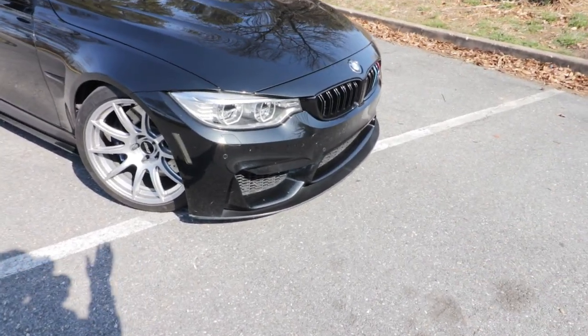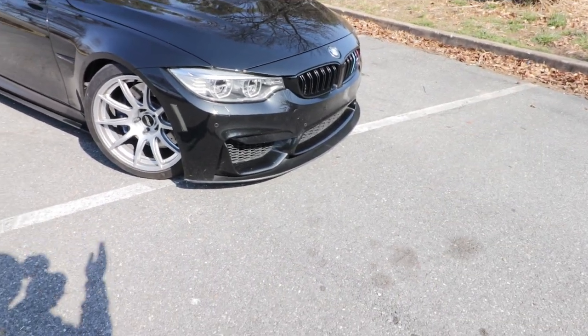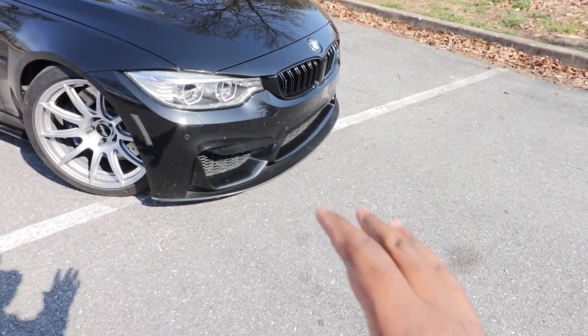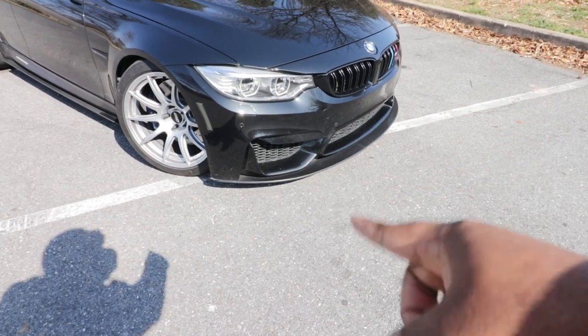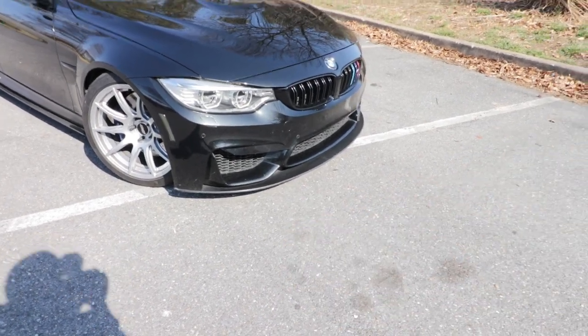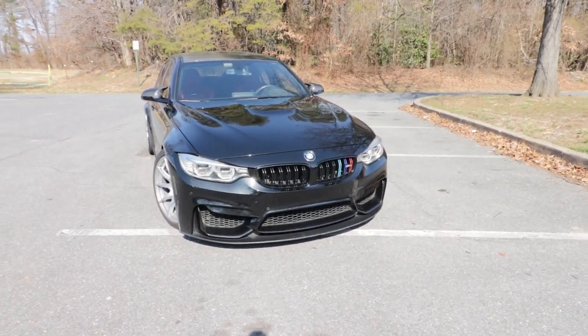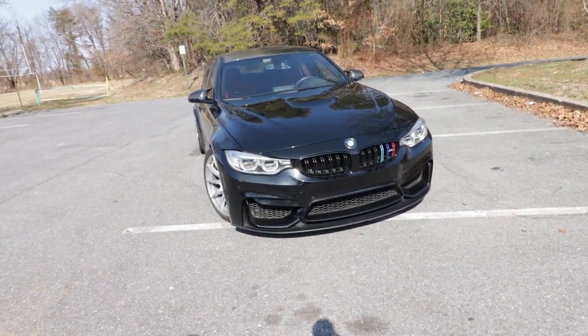So this is durable, and if you are someone who dailies your F80, I strongly recommend you get that specific front lip. I mean, it is not cheap, but it is durable. The material that I use is great, and you see it still looks very, very good. I mean, it enhances the look. It kind of looks OEM plus. It is not too aggressive. It is just perfect for the way my car is.